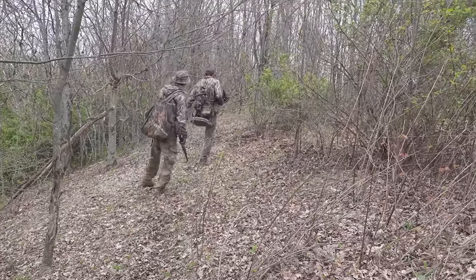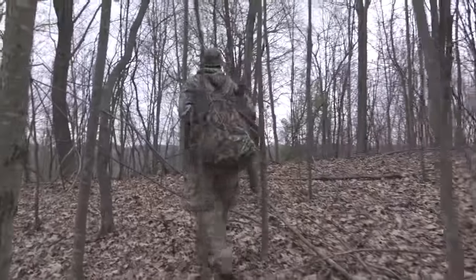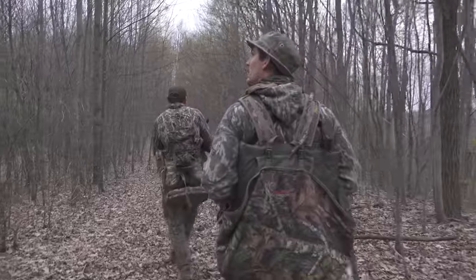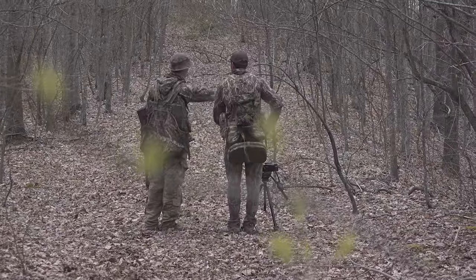Yeah. The turkey that we heard is going around the point of the ridge out there. Yesterday when Greg, Jake, and I were in here, we were on the other side of that ridge, and there's a bunch of scratching over there. There's a chance that they're heading that way, but we're just kind of hanging tight here in case they start heading this way instead.